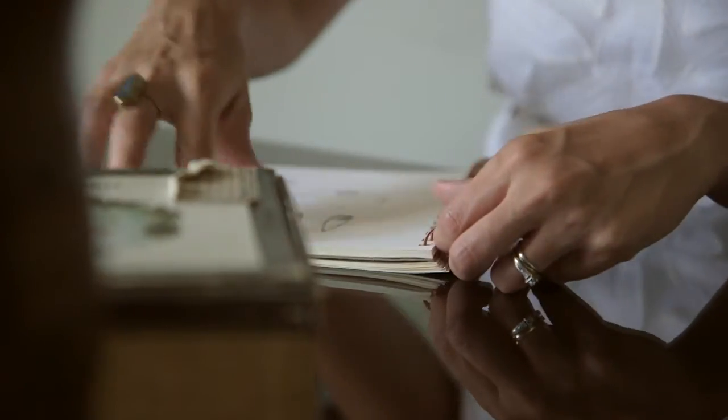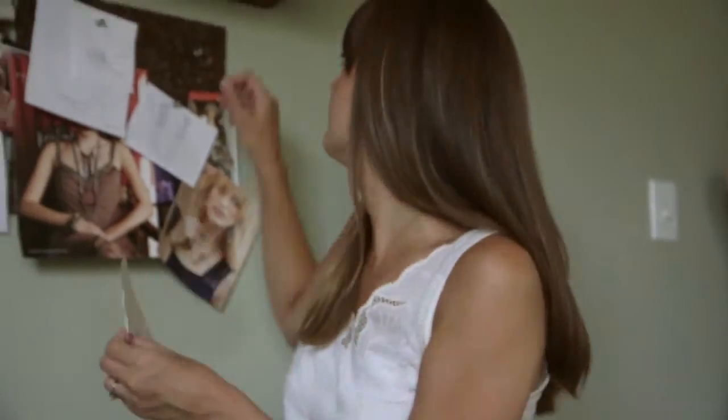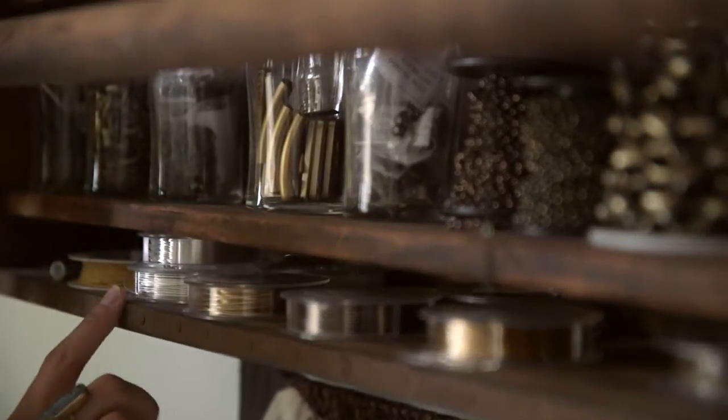When it comes down to actually doing the ideas, I'll sketch the idea using some of the materials I already have, like what could go together really well, or just play with it. It's very organic.